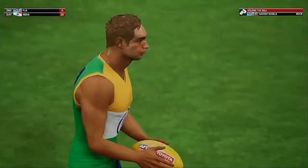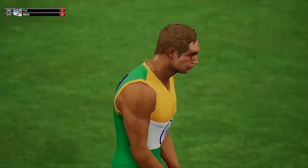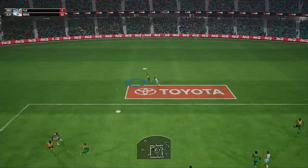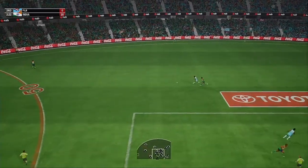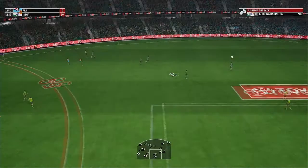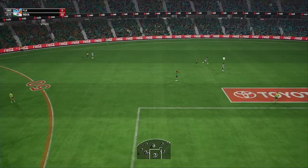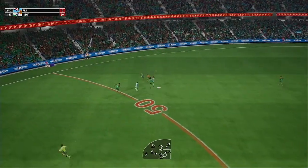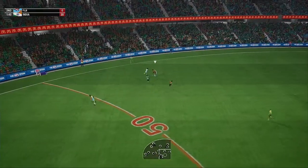What a brilliant tackle! Fantastic pressure there. Moves the ball by foot. Use the hands and gives away the free. Chips it towards half forward. Picks up the loose ball.